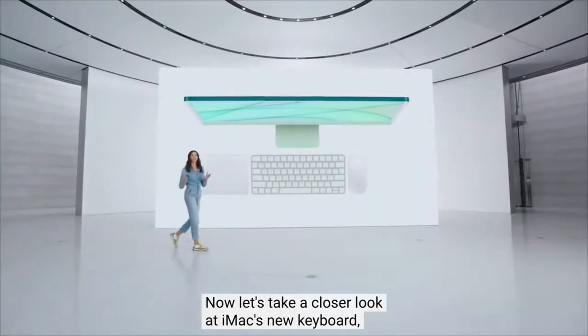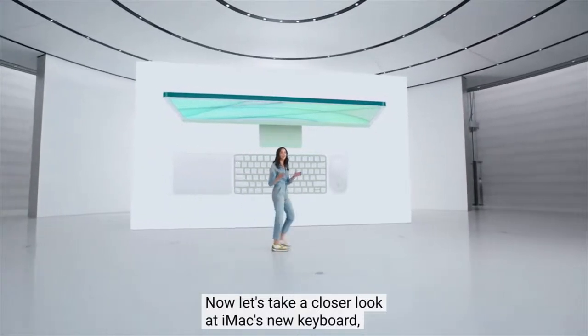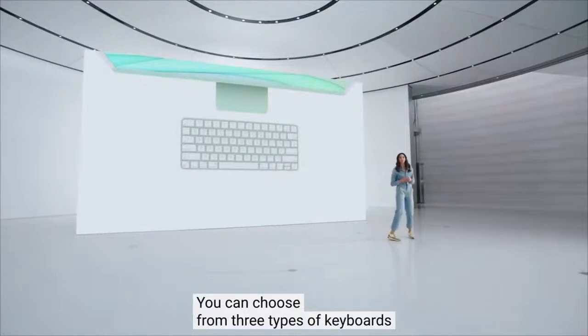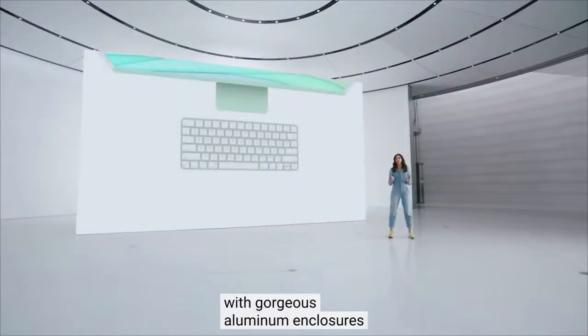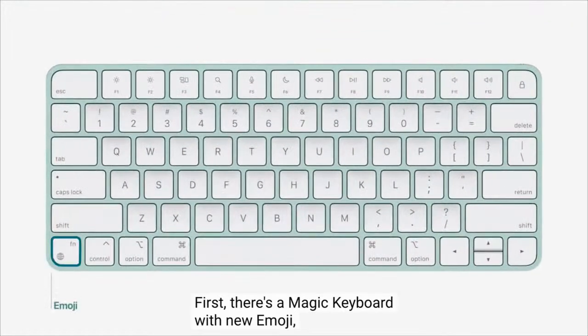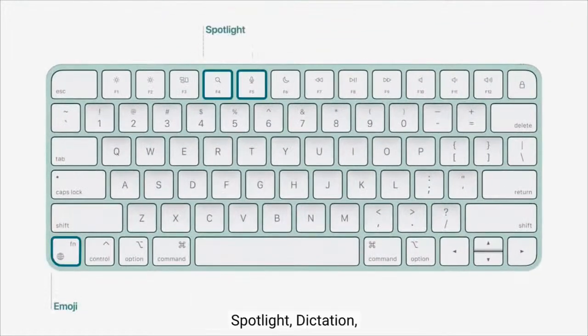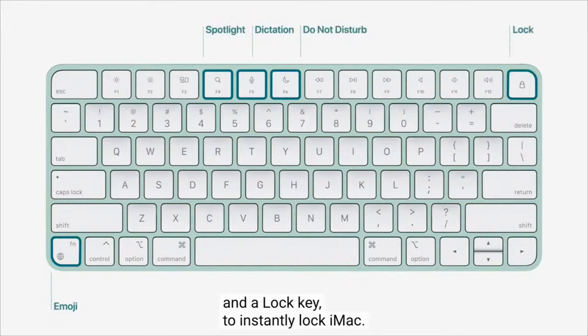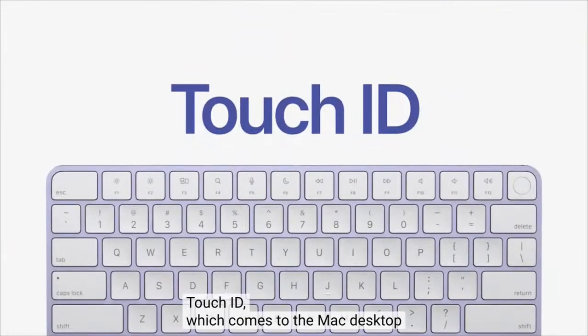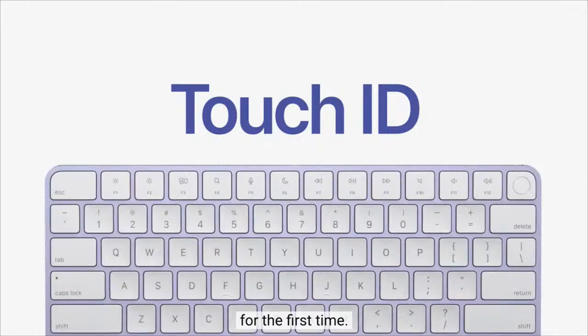Now, let's take a closer look at iMac's new keyboard, mouse, and trackpad options. You can choose from 3 types of keyboards with gorgeous aluminum enclosures, color-matched to iMac. First, there's a Magic Keyboard with new emoji, spotlight, dictation, and do not disturb keys, and a lock key to instantly lock iMac. Next, there's a Magic Keyboard with an exciting new feature, Touch ID, which comes to the Mac desktop for the first time.